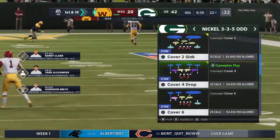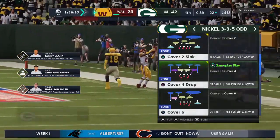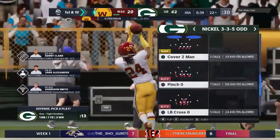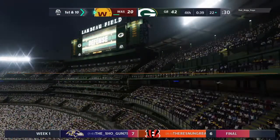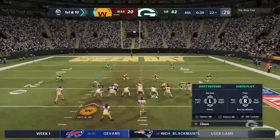Well, this game was decided a while ago, and that completion there is going to artificially inflate his passing numbers. So right now, the only one really applauding probably his agent as he thinks about angling for a new contract.